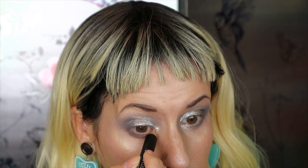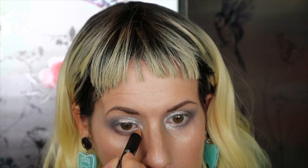You could also use this for inner corner highlights. So let's give it a go. I already have shadow in that corner anyway. Yeah, I don't know about that. Maybe if I didn't have shadow in there. But I really like it for under the brow. I think that looks very pretty. I like it. Okay, now for the lashes.